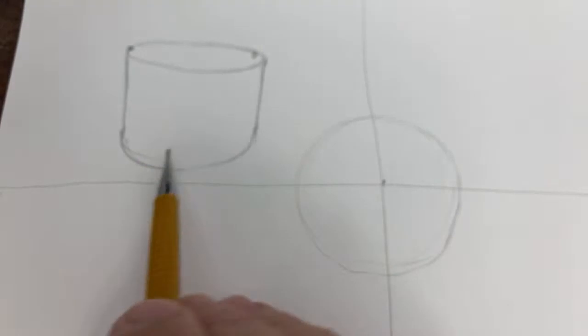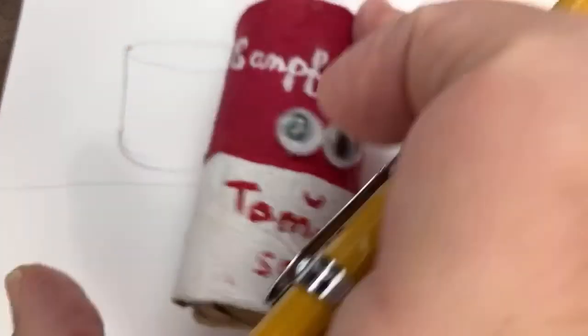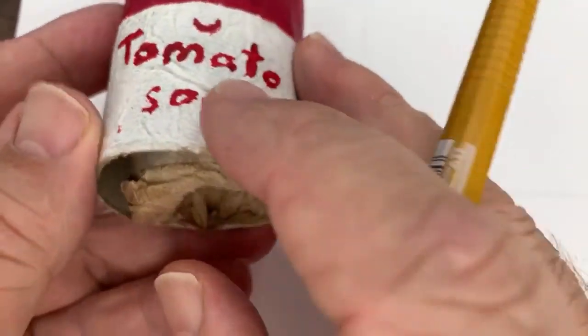Don't go straight across. Curve the bottom. So there's a nice cylinder. This is one of our basic shapes. This is a great cylinder here. This was one that one of my students sent me.